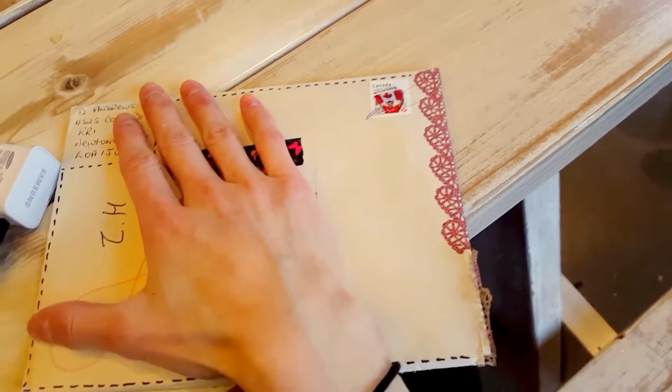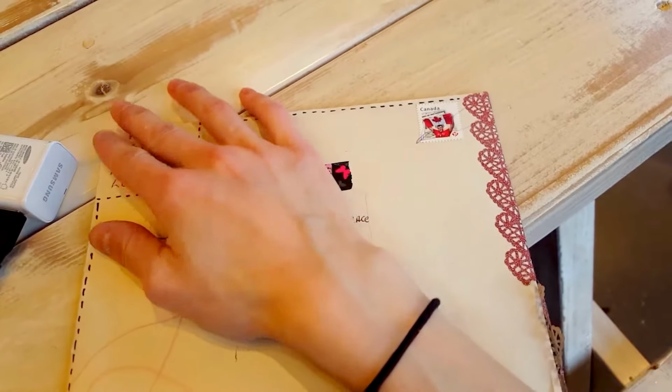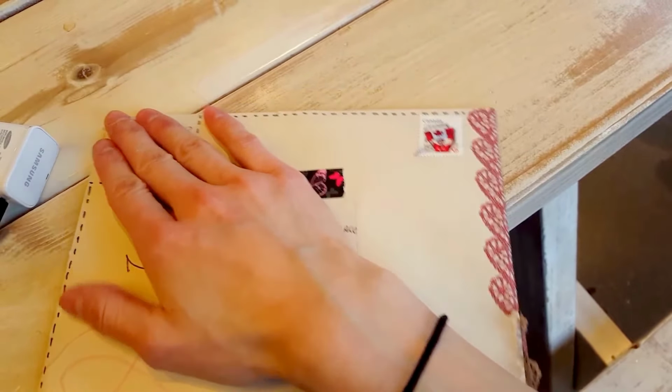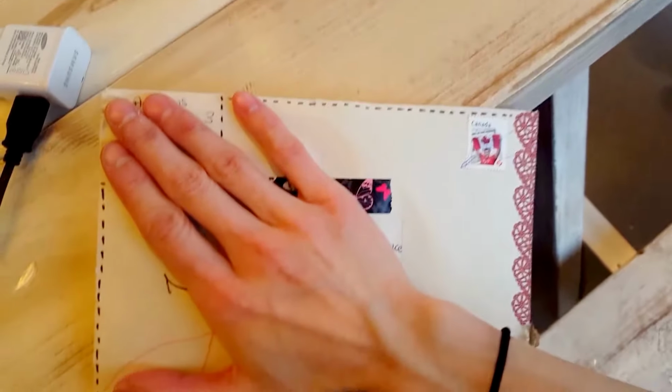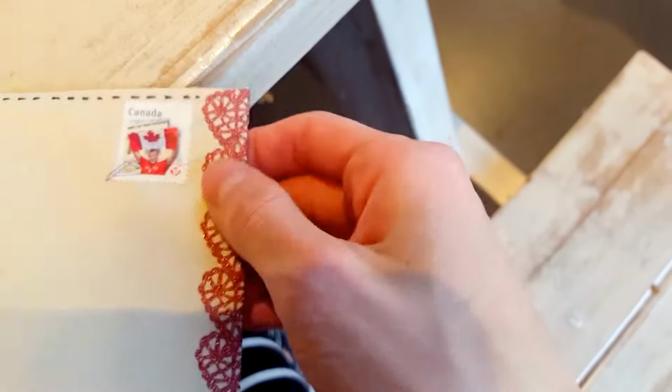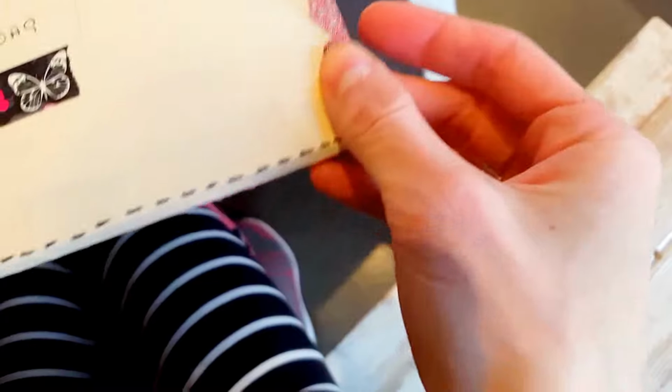Receiving snail mail is one of the best things that I really love. I'm covering the addresses because I just want to keep my privacy and my sender's privacy, but you can see it's embroidered at the sides. It's so beautiful. She's also from the same province as me.